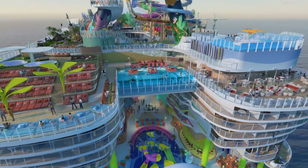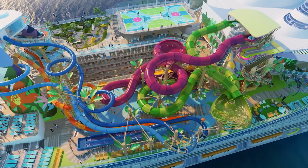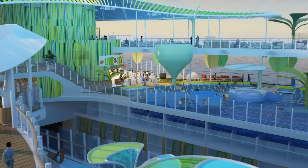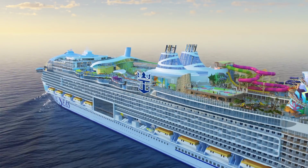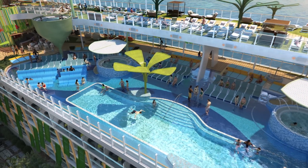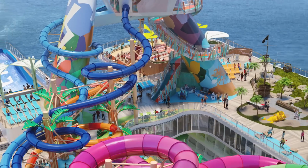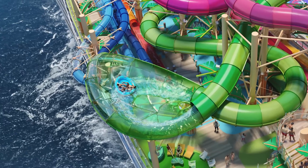Now we've come to water. When it comes to Icon, there's more water than ever before. Because that's what vacationers are looking for. More connections to the ocean. There are 7 pools, 9 whirlpools, 6 record-breaking water slides at the largest water park at sea, and more.